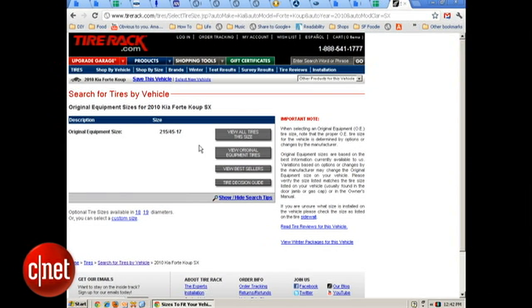Let's assume he's got a 2010 Forte Coupe. Sound reasonable? Sure. SX is the high trim? Yes. We're going to go through the Tire Rack here because they are to tires what Crutchfield is to CarTech. TireRack.com is definitely the place you want to start looking because they have a configurator. You can choose your car, and it'll tell you what the wheels are, at least the original wheels. Their data is the best, and they also let you try different wheels on a car, which is cool to see how they're going to look.